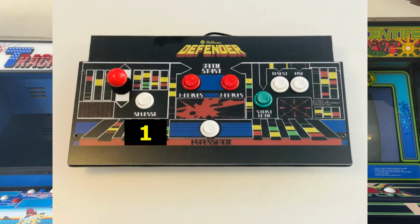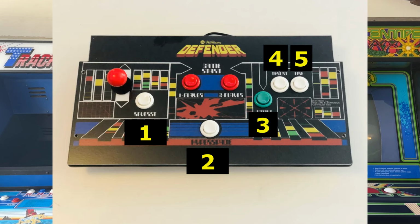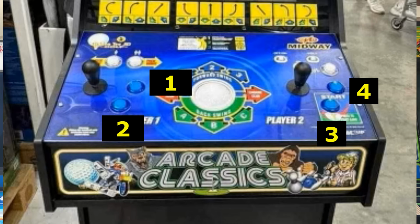I know Defender was one of your favorites, and you'll remember that it had 5 buttons on the control panel. On this version, you get 4 buttons randomly scattered, and maybe you get a 5th button if they somehow map a start button or the live online button for this machine. But who cares anyway? The buttons are so scattered and misplaced that you're not going to be able to play this game anyway. Or maybe they just left out one of the buttons, like hyperspace. Who needs hyperspace anyway, they figured.